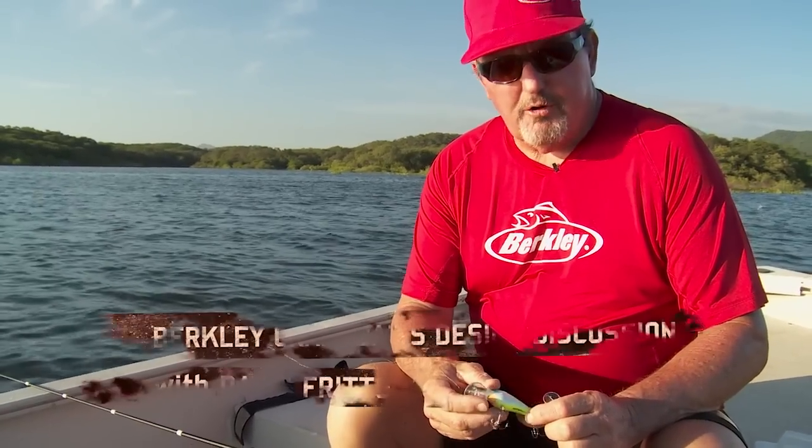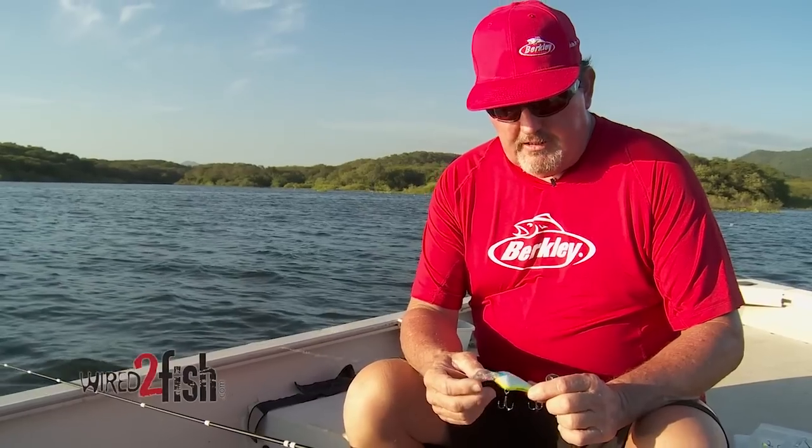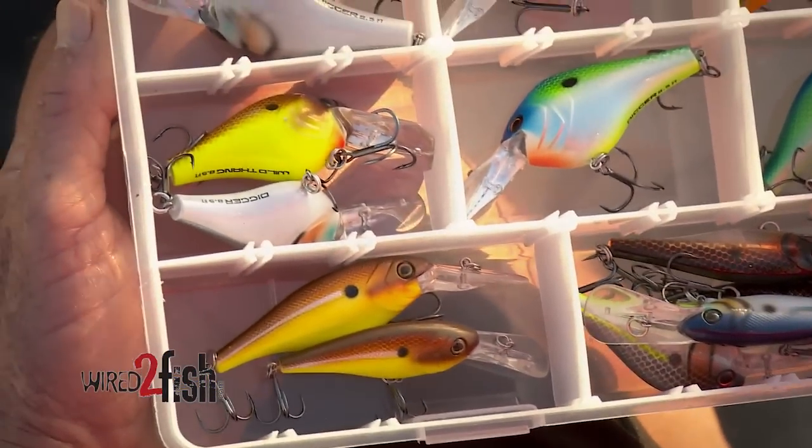As a lot of you know, I've been working with crankbaits all my life, and I've teamed up with Berkley, and I really feel like we've got one of the best lineups of crankbaits. We got one that will catch fish better than anything you've ever thrown. And I'm going to start off with this size here.